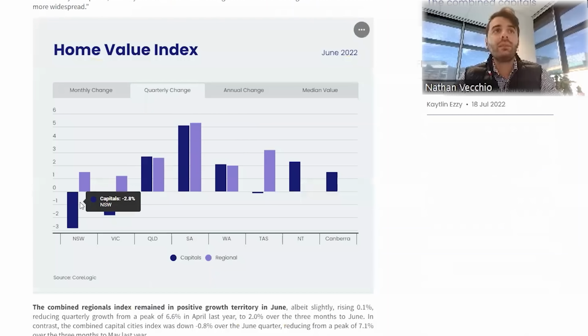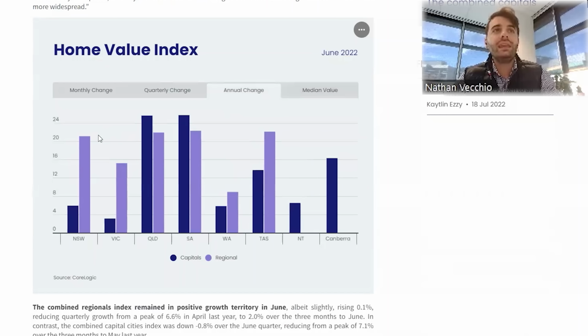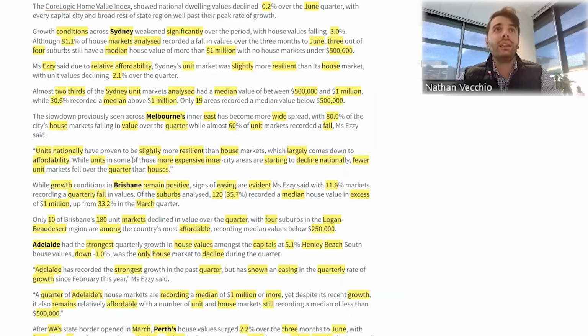If we have a look at some of these areas where we saw a massive increase in median values across the year and the annual change, even if prices go back 10, 20, 30, 40%, last year there was massive growth. So it's sort of just evening it out and becoming more affordable for those that were locked out of the market last year.